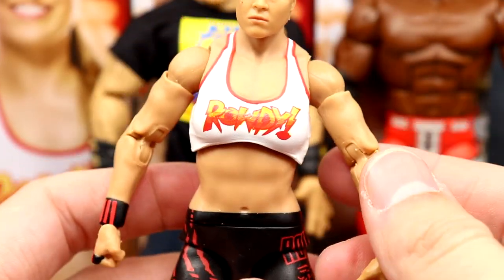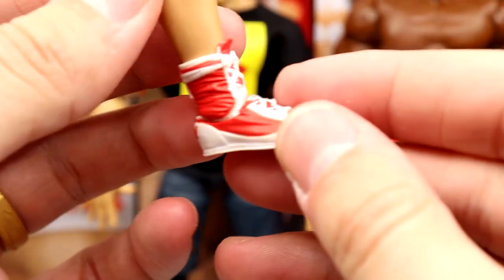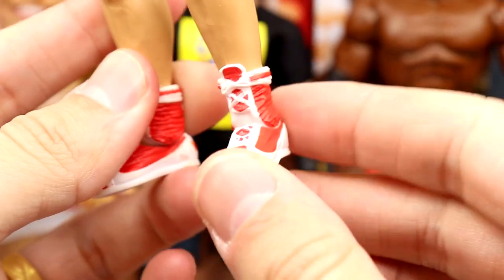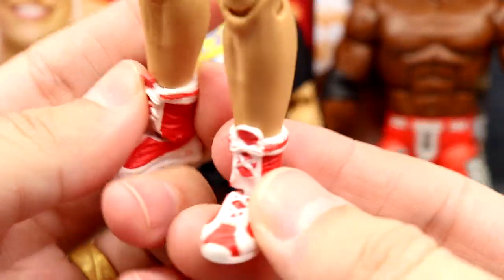She's got the double jointed arms, wrist gauntlets on there. They're not really gauntlets, they're just painted on. But then she has the double jointed knee, and then she has these newly tooled shoes. I'm pretty sure they're not brand new. I think we got these on her Elite 98 figure and something else, but these are newly painted. I think we've never seen these painted like this before, so this looks really clean.